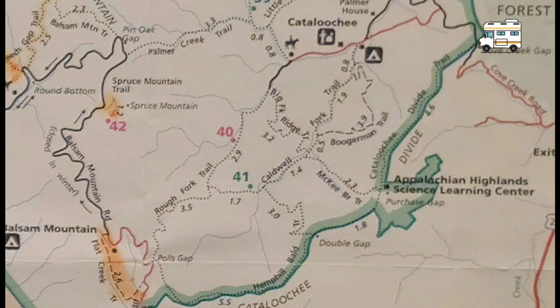We've got a 5-mile road walk to get to Cataloochee campground. We're actually just kicking around whether or not we're allowed to hitchhike on this part, since it's not really trail miles. We'll see.